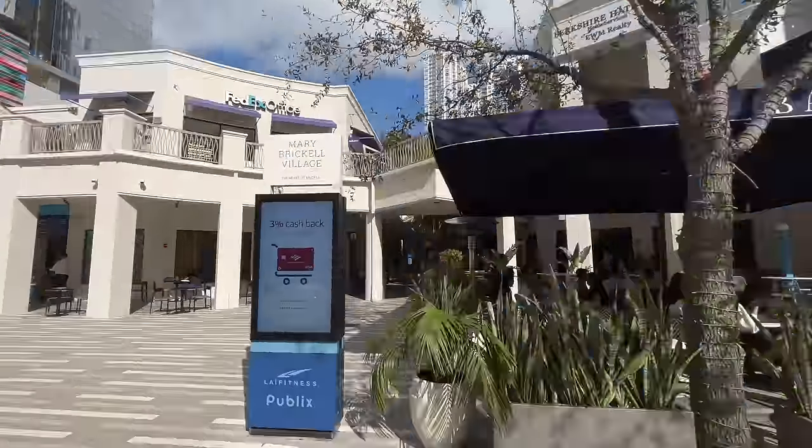You're now able to take the Bright Line all the way up to Orlando, Florida. So the Bright Line can go all the way to Fort Lauderdale, but now they've recently extended it and expanded it all the way to Orlando.